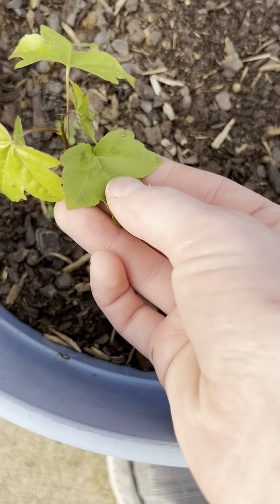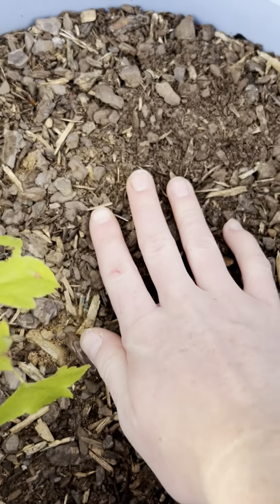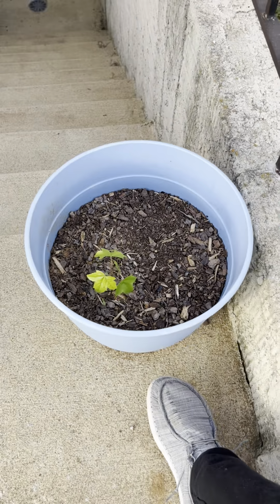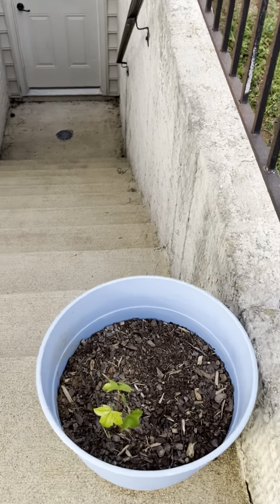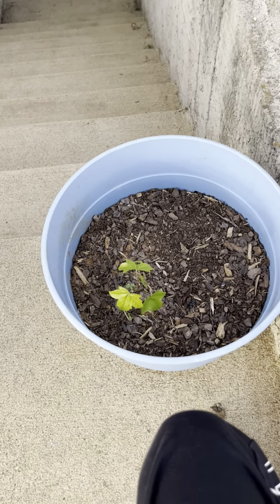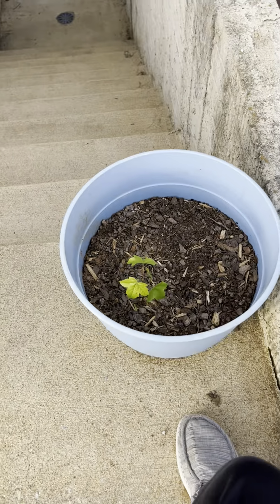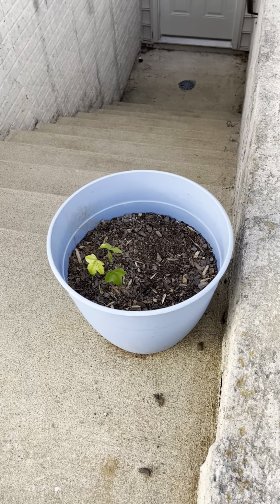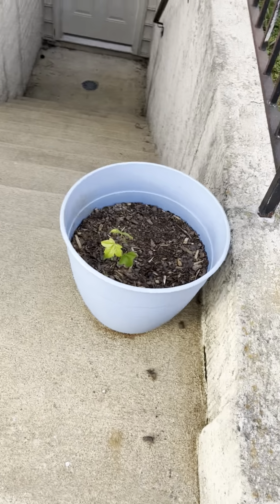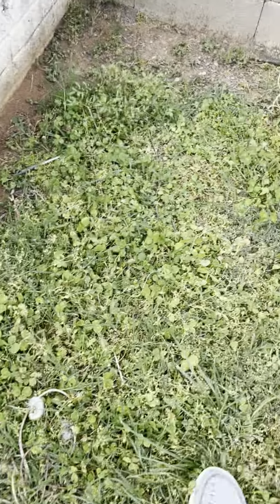This sweet gum right here came up this year. This is the one I found under the deck. The sweet gum I had right here unfortunately had passed away over the winter, and I had no idea. I was very confused on why it was not coming up. I picked at it and I realized there was no signs of life, and I got a little bit sad. But it's all right. I already buried it. I actually buried a tree.